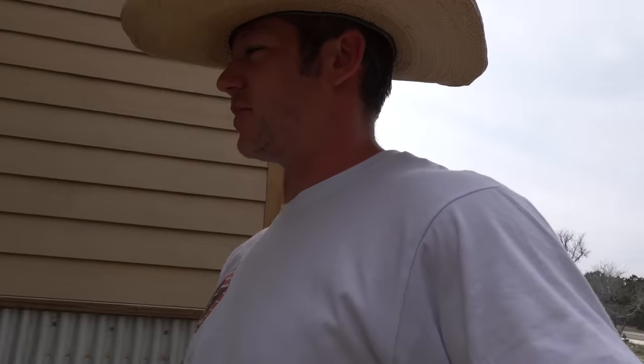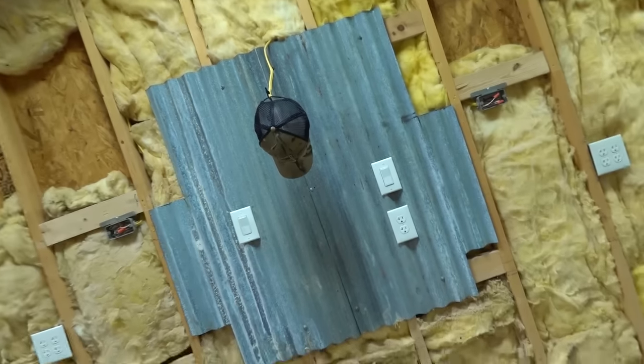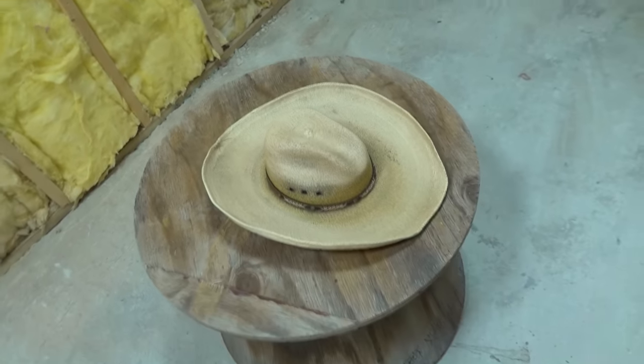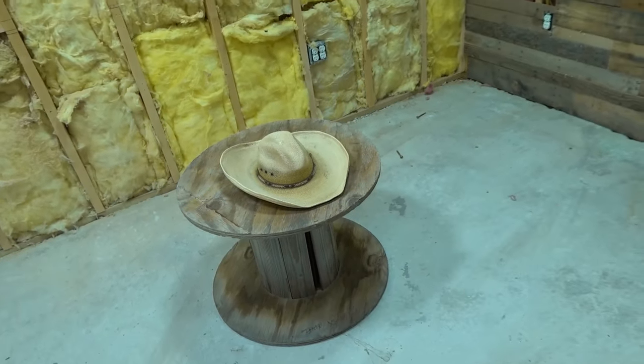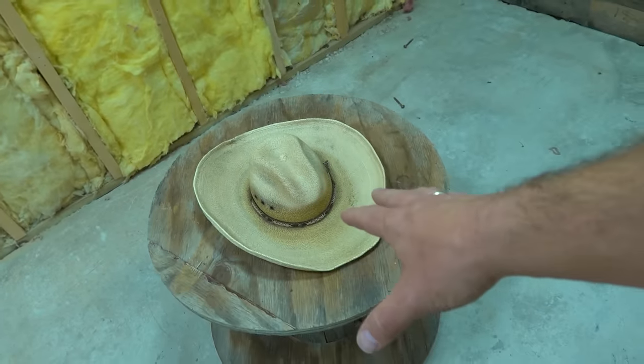Hey, welcome to the abandoned resort. I'm here at the nicest building on the entire property, the shed. And we have lots to do. Oh, there you are. I didn't know where I left that. I didn't need that thing anyway because we're indoors now. This is somewhere between a cowboy hat and a sombrero, and I love it. I need to get a new one though. It's well worn, getting a little stinky, and the wires are starting to pop out. Need a new one of those.